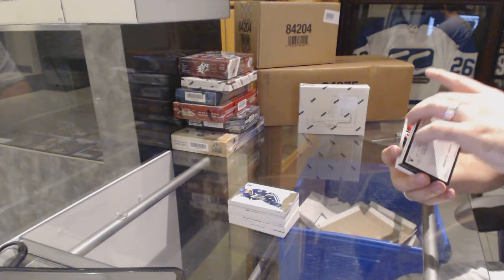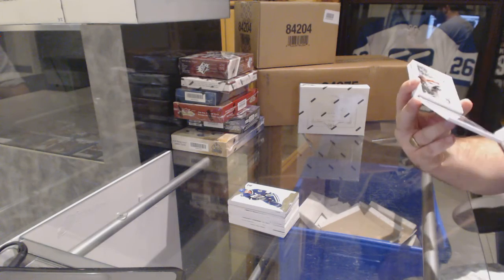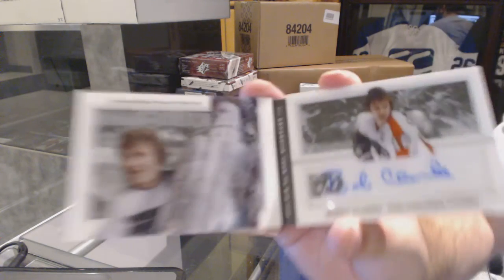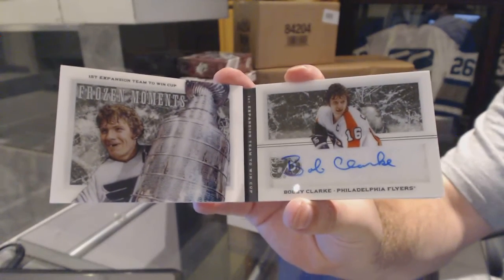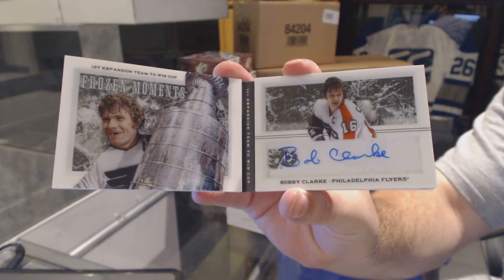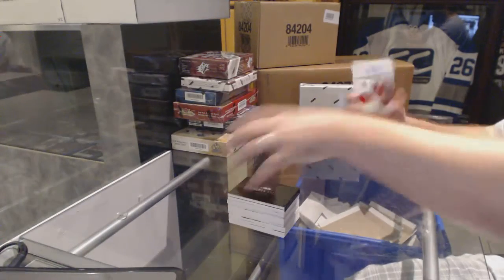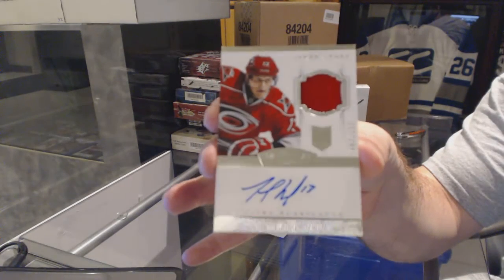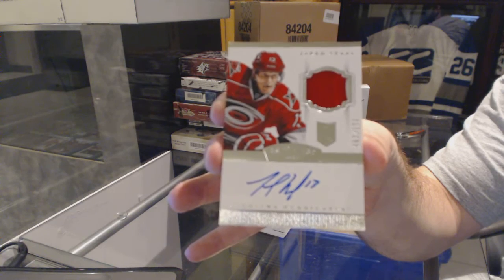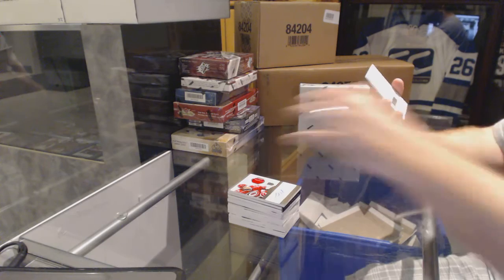We've got for the Philadelphia Flyers a Frozen Moments autograph booklet, number to 50, Bobby Clark. Bobby Clark, number to 50, booklet auto. For the Carolina Hurricanes, number to 299, rookie patch auto, Jared Stahl. Jared Stahl.